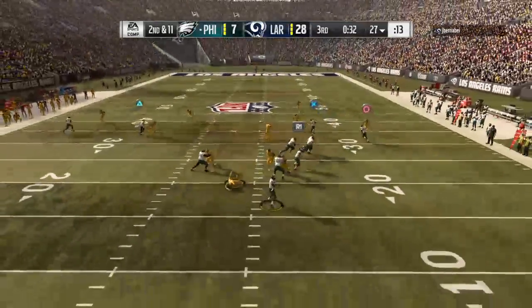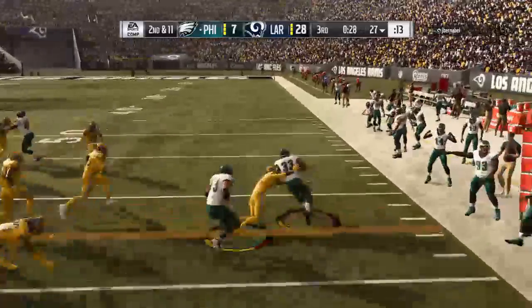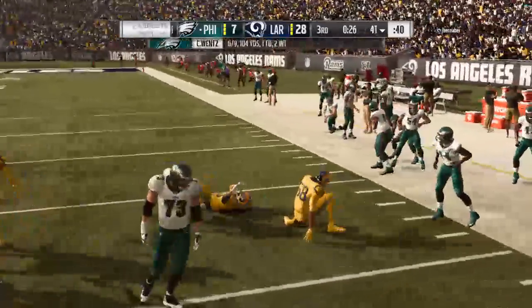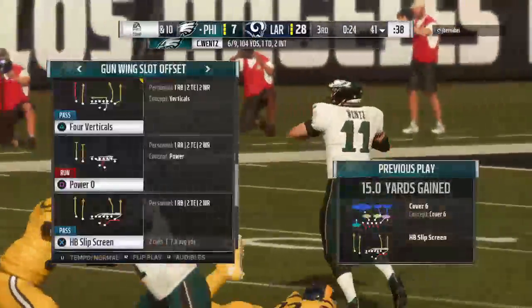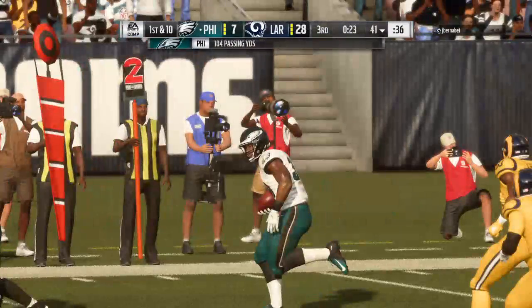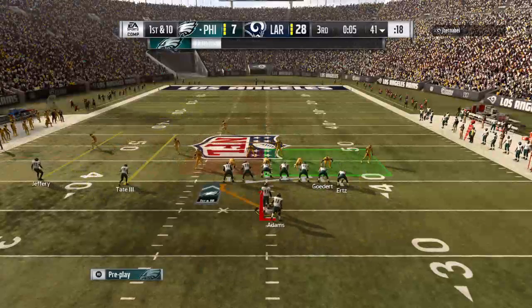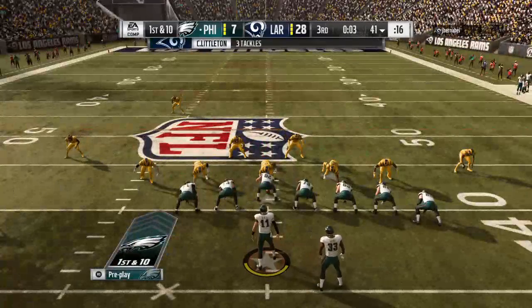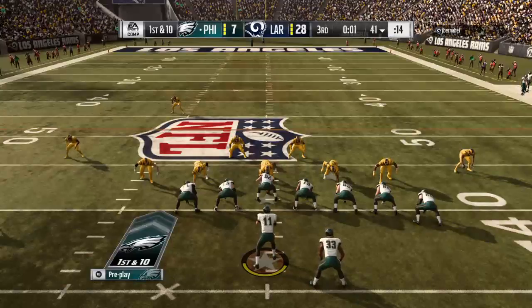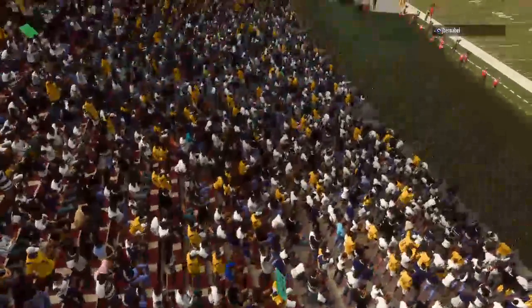Now Wentz. Oh, it's a screen pass. That's complete. And they get him down, but not before he takes it across the 40-yard line. A solid gain of 15 yards, and the sticks move. They ran that one well, and not only did they pick up a nice chunk of yardage on the screen, they sent a message to the defense. Rush the passer all you want, but you better be careful. We can hit you going back the other direction.